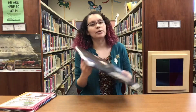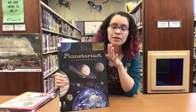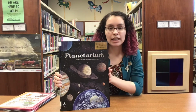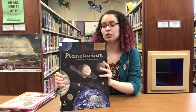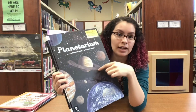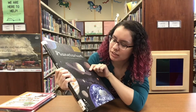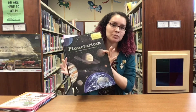And then next is our really big book here called Planetarium, and it has a lot of great info on space and planets if you're really interested in that, and it has digitally engraved illustrations. So you can see here the planets have these really nice fine lines. So it has some really nice illustrations to help encourage your imagination when thinking about space. And all of these are available for curbside. Like I said before, you can just call the children's department or visit our website and reserve these online.